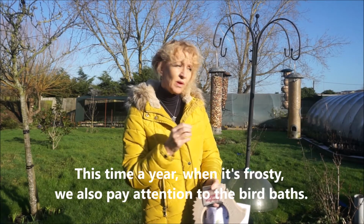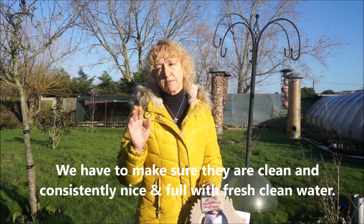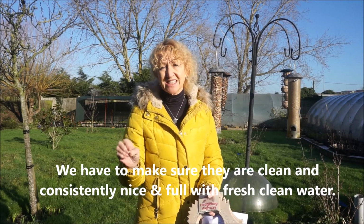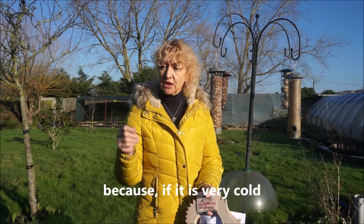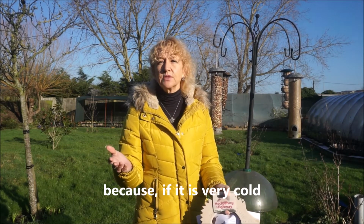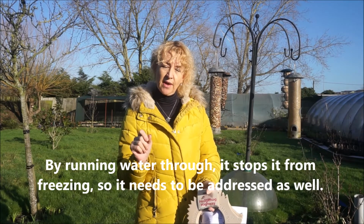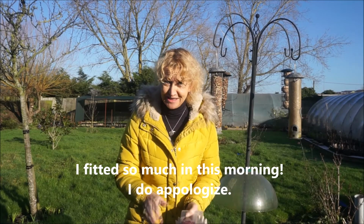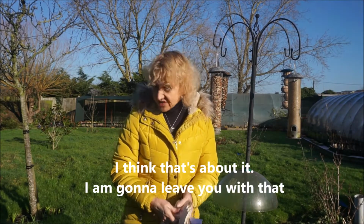This time of year, when we're frosted, we've also got to pay attention to all the bird baths. We've got to make sure they're clean and consistently nice and full with fresh, clean water, because yes, it's very cold, but running water's already freezing, so that needs to be addressed as well. Fitting such a lot in this morning, I do apologise. And I think that's about it.